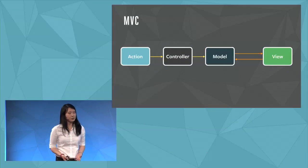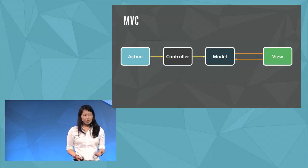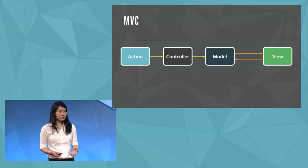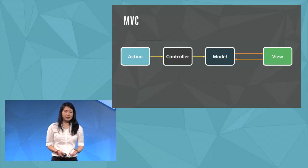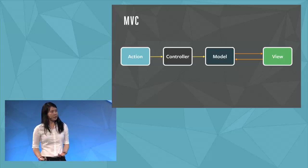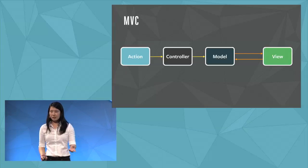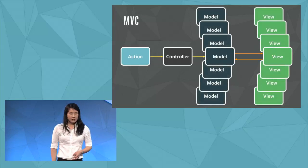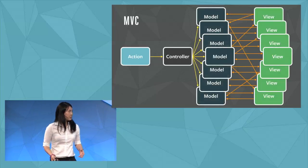So let's talk about some of the problems behind MVC that make it not scale, and how FLUX proposes to solve some of those problems. Well, MVC works pretty well for small applications. Everything has its own particular role to play. The problem is that it doesn't make room for new features. Let's look at what happens to this diagram when we add a lot of models and when we add a lot of views to the system. There's just an explosion of arrows.